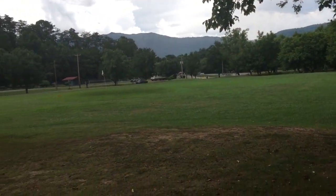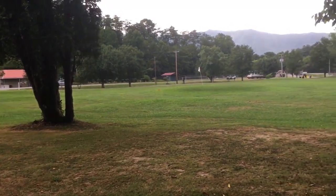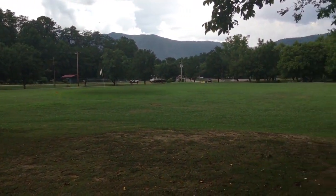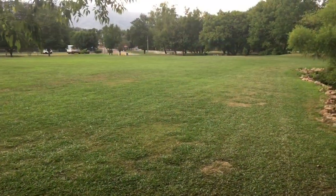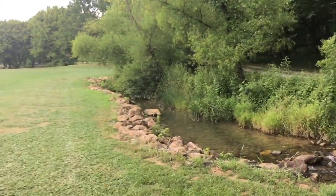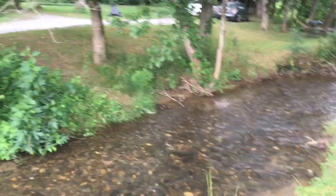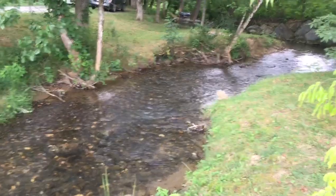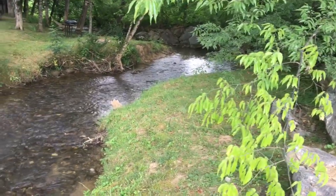There it is. And there's a pool over there, a small pool, and there's the mountains in the background, just so lovely. I'm gonna show you the little creek right here. We're gonna come off here, and as you bear to the right, there's a little creek that goes right around the property here. Right there.